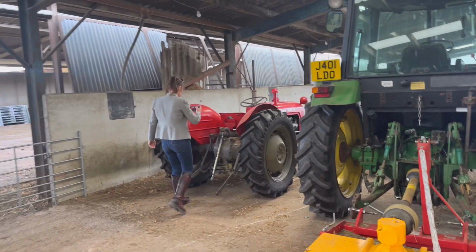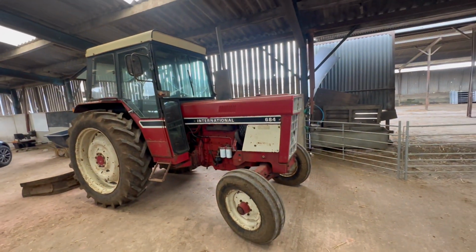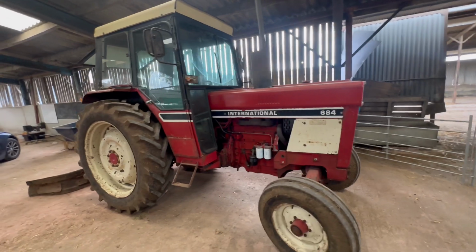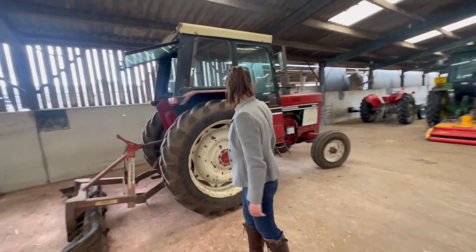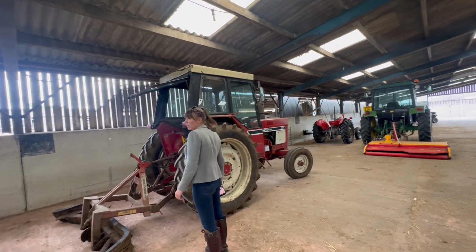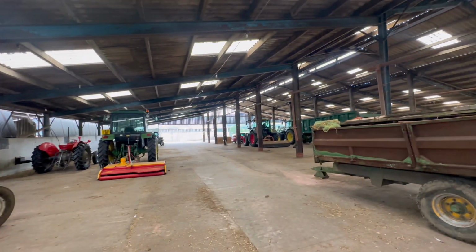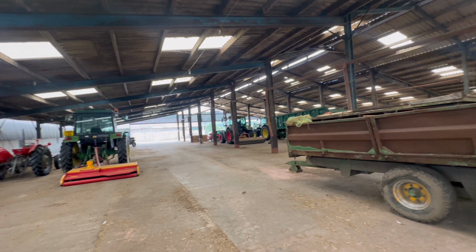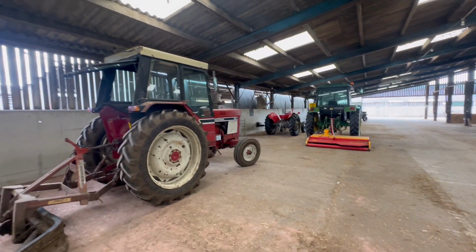Brilliant. Reminiscing on her tractor days, she used to have one of those and she loved it, she said. Also, an International 684 scraper tractor. It's a tidy scraper tractor, that, isn't it? Yeah, it probably is actually. What do people think? What's your favourite of the classics? And favourite of them all? Do you like the Fendt best? Or is it the 6430? Or maybe one of these classics?